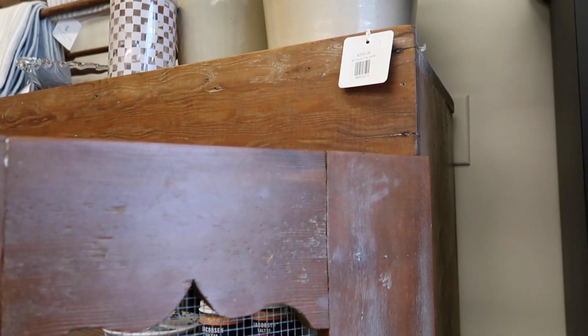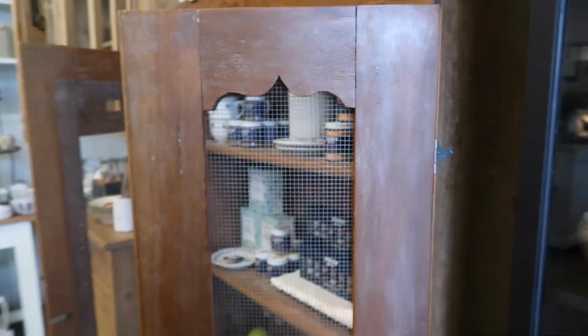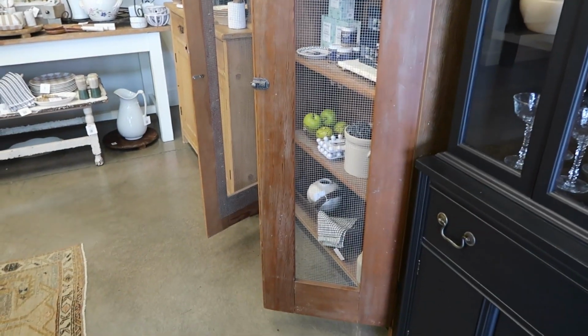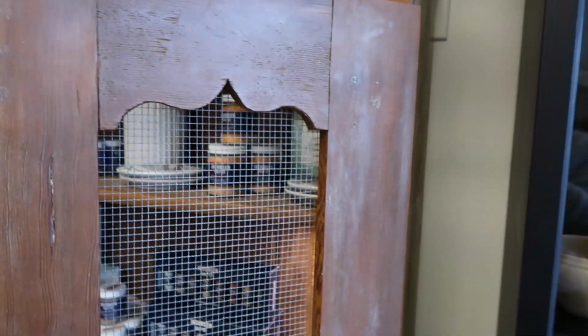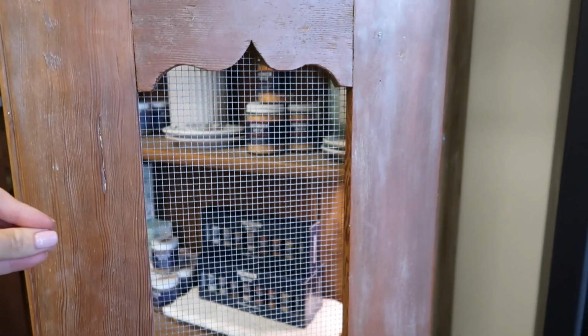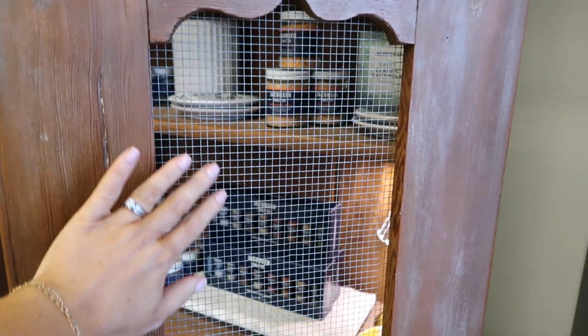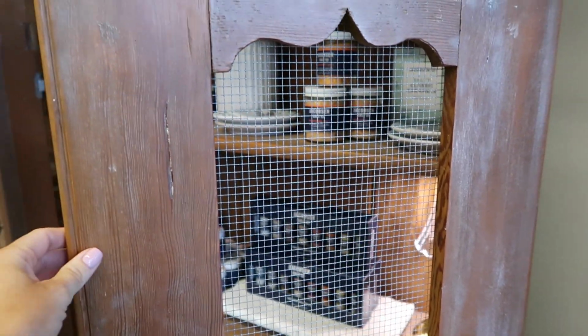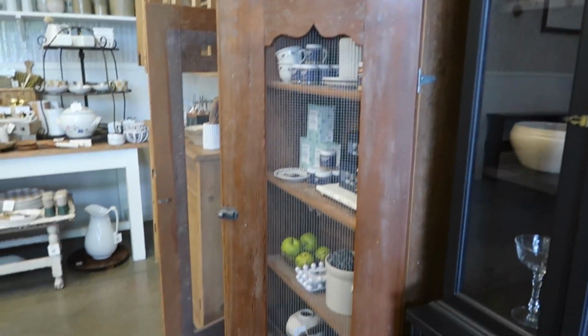Also this piece right here, $299. Such a good price for this. Oh my gosh, it is an antique pie safe, which I think is what they used to put their pies in to cool down, and then they have the screen in the front to probably deter flies from getting on them. But I love that piece.